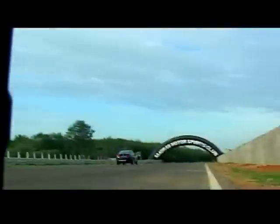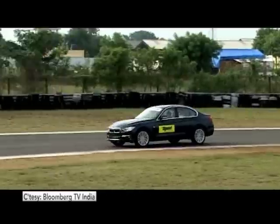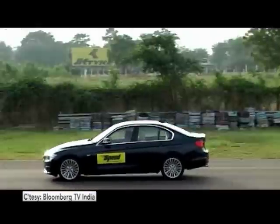"Carries over the fun aspect of driving from the previous platform, so they've kept that in mind. The F30 platform seems to be a little bit stiffer, and the result is better performance on the track, I would say. The gearbox is a step forward from the previous generation."